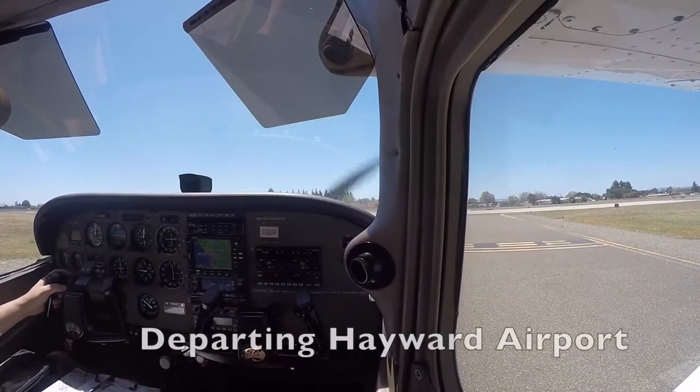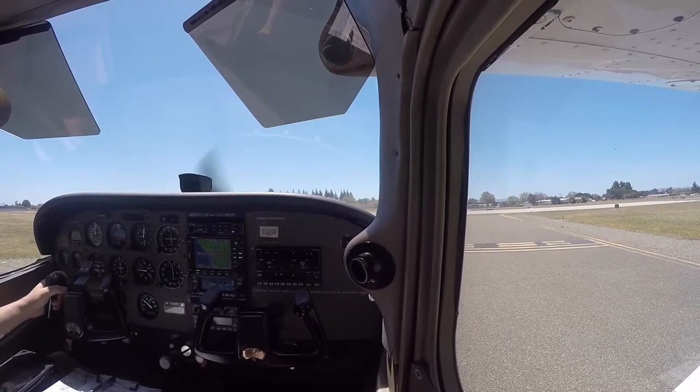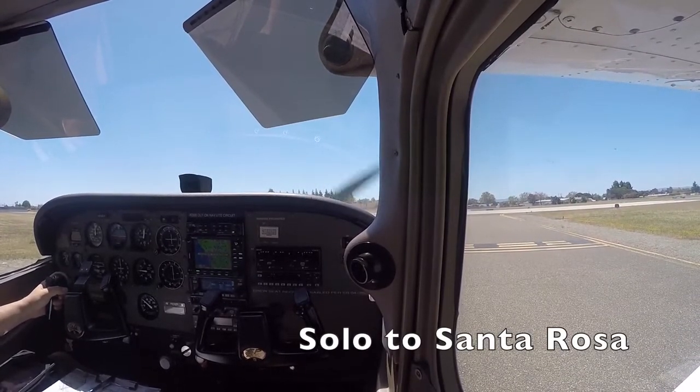I'm going to call Hayward Tower, 12012. Hayward Tower, Skyhawk 21263, holding short 28 left at Alpha. Request left 270 overhead departure to Santa Rosa.